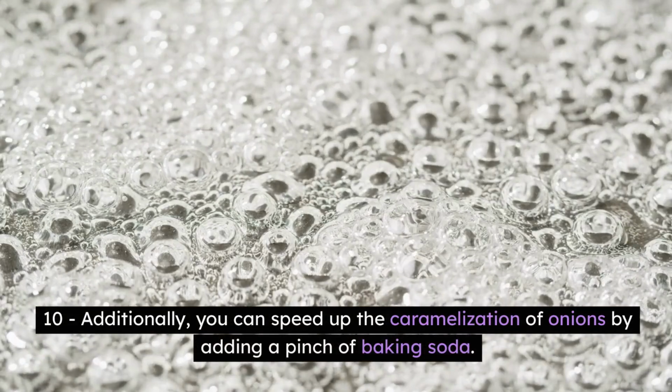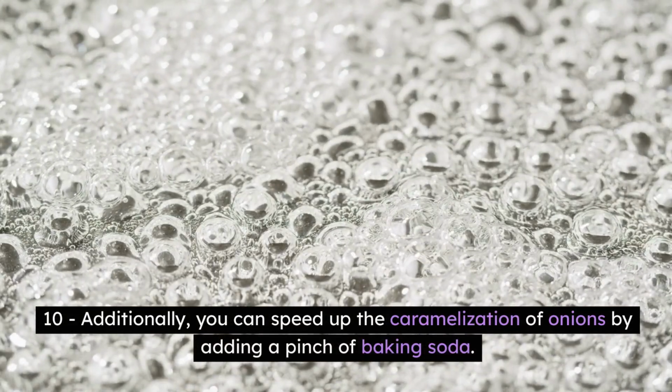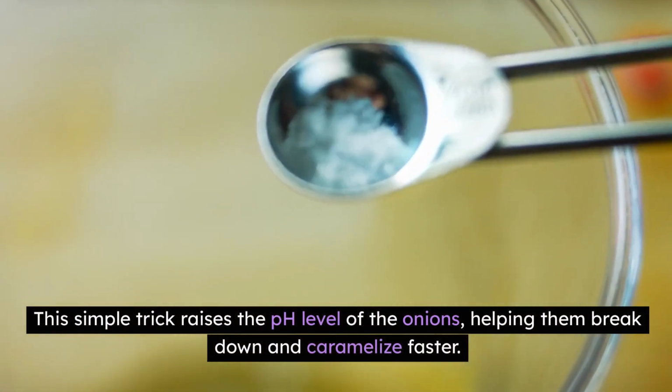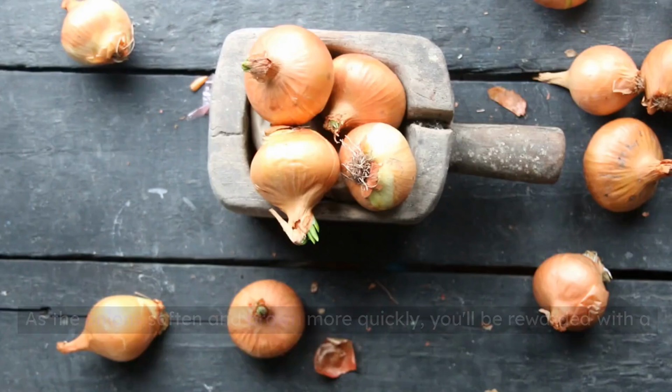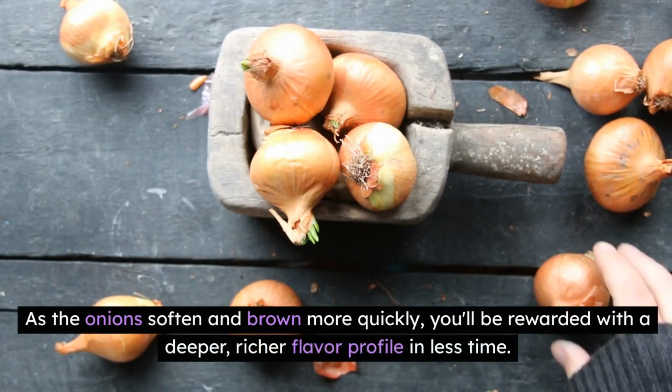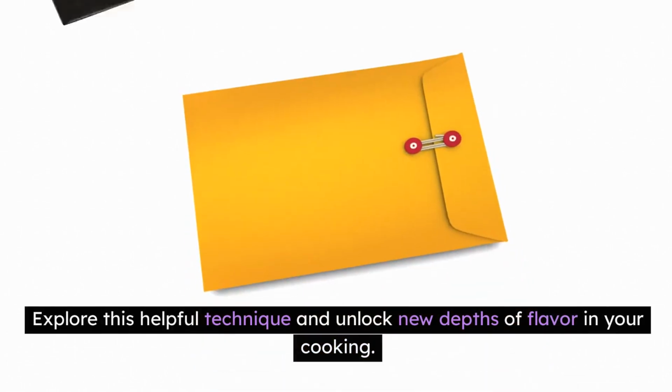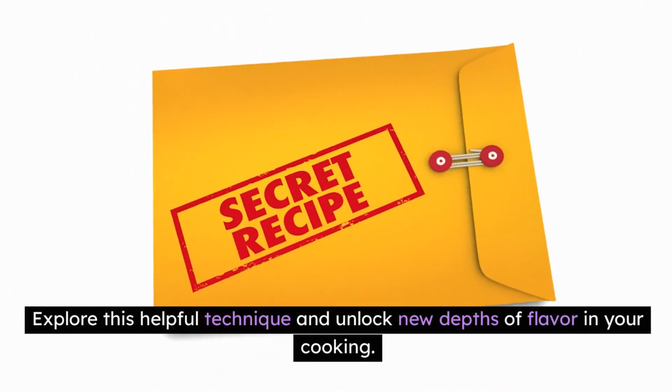10. Additionally, you can speed up the caramelization of onions by adding a pinch of baking soda. This simple trick raises the pH level of the onions, helping them break down and caramelize faster. As the onions soften and brown more quickly, you'll be rewarded with a deeper, richer flavor profile in less time. Explore this helpful technique and unlock new depths of flavor in your cooking.